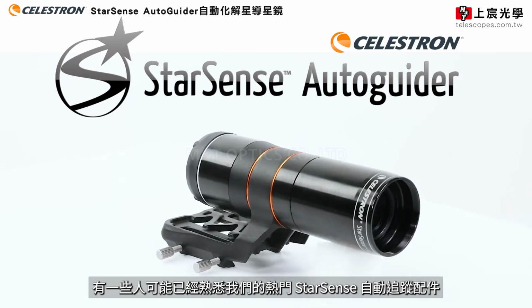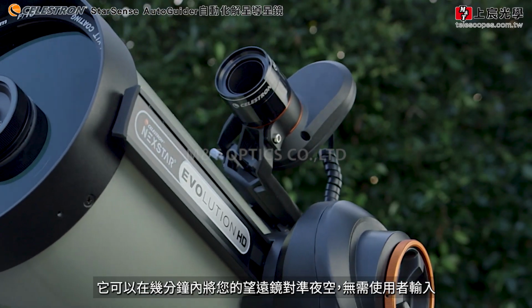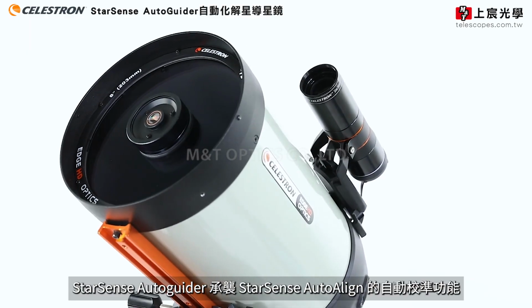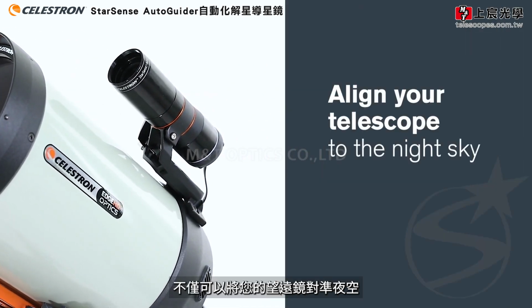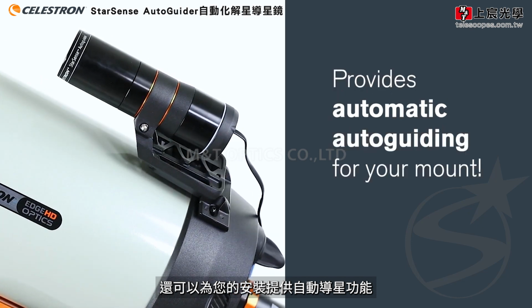Some of you may already be familiar with our popular StarSense Autoline accessory, which aligns your telescope mount to the night sky in just a few minutes with no user input. StarSense Autoguider builds on the success of StarSense Autoline. Not only does StarSense Autoguider align your telescope to the night sky, it also provides automatic autoguiding for your mount.